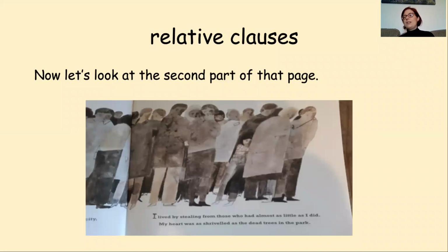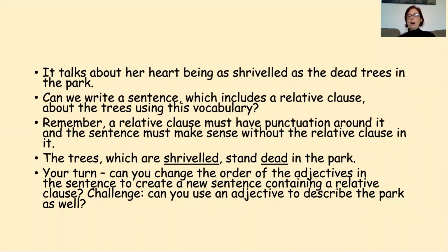So relative clauses, this is silver today. So we're going to look at the second part of that page. I lived by stealing from those who had almost as little as I did. My heart was as shriveled as the dead trees in the park. So it talks about her heart being as shriveled as the dead trees in the park.